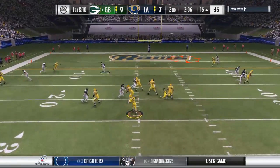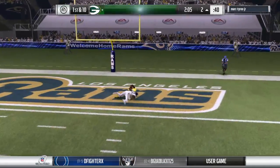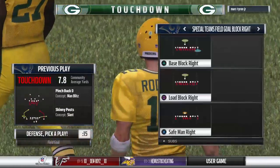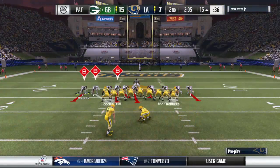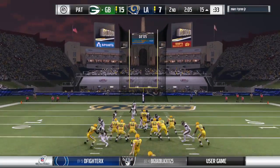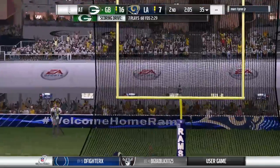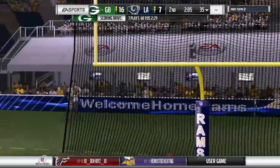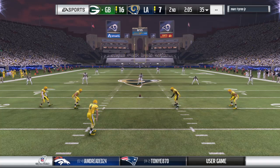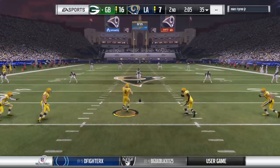Into the red zone, it's Rodgers. And he will get this into the end zone. Touchdown, Green Bay. Randall Cobb, his 6th touchdown of the season. And the Packers add 6 to their lead. And he'll bang that one through. Now after the touchdown, here's Crosby to kick it away.